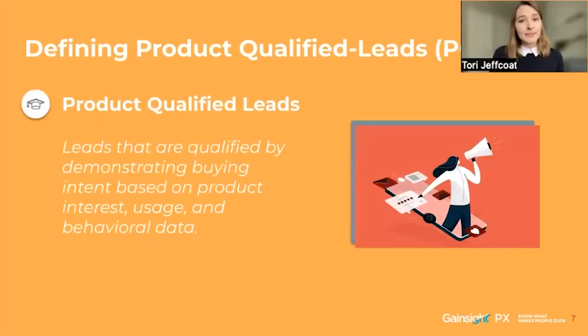Before we go any further, we've defined PLG, but what actually is a PQL? We define product-qualified leads, or PQLs, as leads that demonstrate buying intent, meaning they've taken actions that express their interest in potentially purchasing your product, determined based either on product interest, usage, or behavioral data. This definition is actually one that our CTO, Mickey Alon, created when he wrote one of the first articles about PQLs with OpenView several years ago. And it's a definition that's still widely used today. And that blog is actually still seeing tons of traffic.